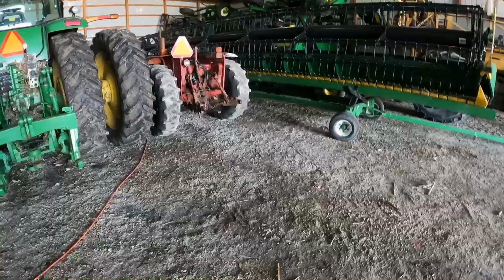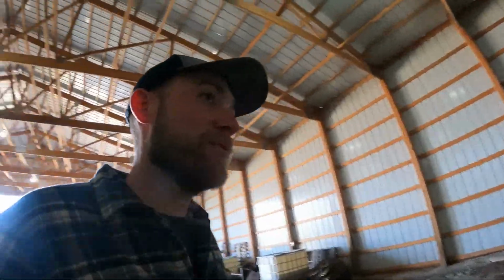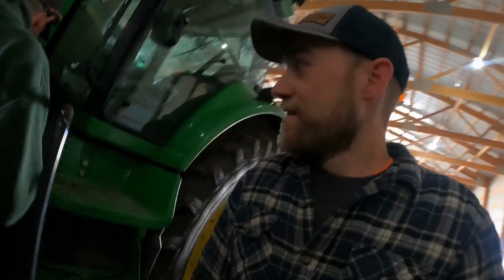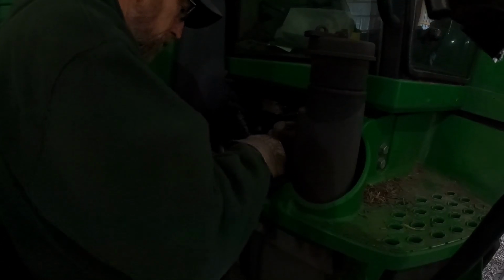It went that way. It rode out on the 9410 when I pulled that out and jumped off the back and ran back in the shed. I didn't realize it would climb up in here. All right, we got that out of the way. Oh, the battery's dead.